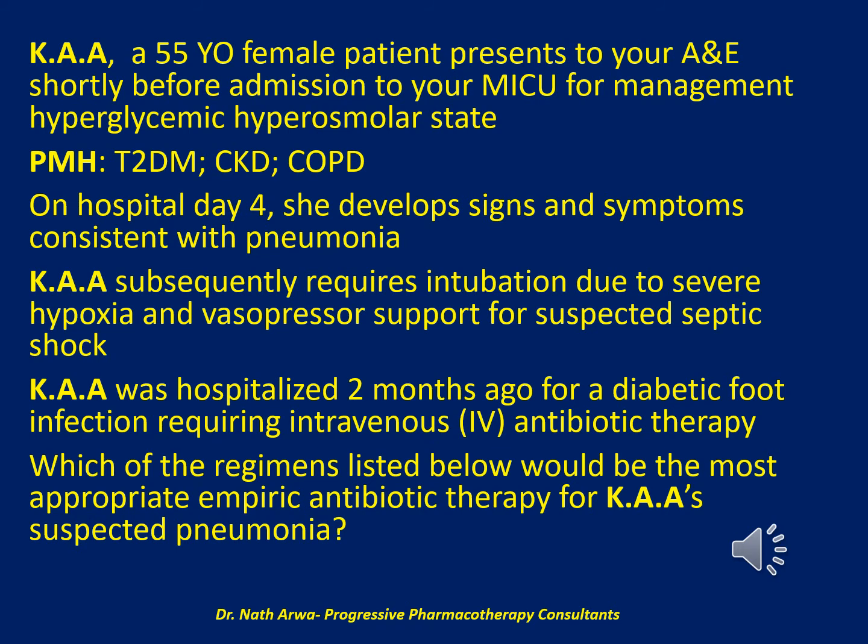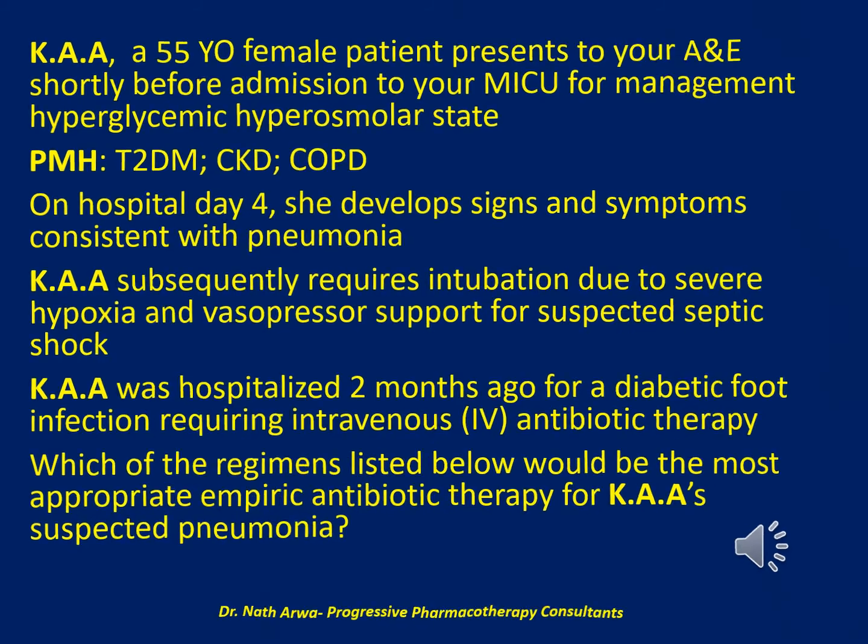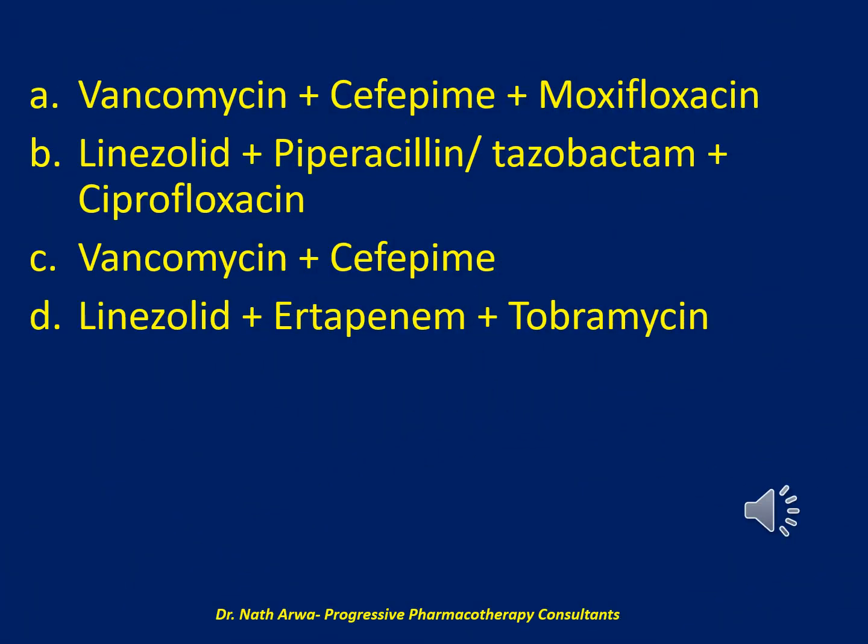So my question to you is, which of the regimens listed below would be the most appropriate empiric antibiotic therapy for KAA's suspected pneumonia? Would it be A. vancomycin plus cefepime plus moxifloxacin, or B. linezolid plus piperacillin, tazobactam plus ciprofloxacin, or C. vancomycin plus cefepime, or would it be D. linezolid plus ertapenem plus tobramycin? I will give you 10 seconds to choose the correct answer to this question from the listed options.